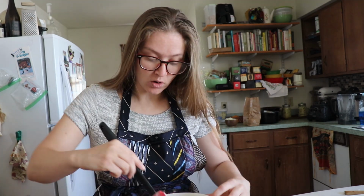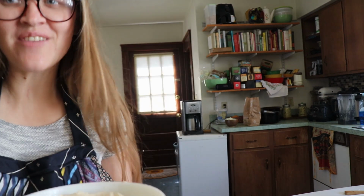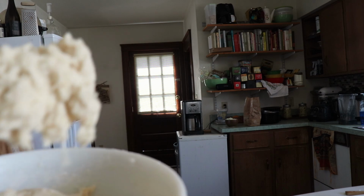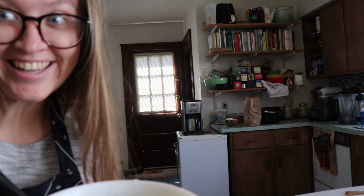I think this might have been able to be avoided if I'd managed to puree my cauliflower with less water, but I think I might need a better blender for that. All right, and there we have our dough. Check that out. It is still a little sticky and it's very soft. So we're gonna try making gnocchi.